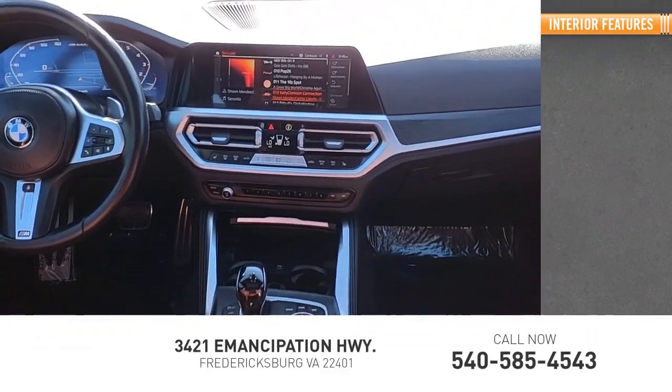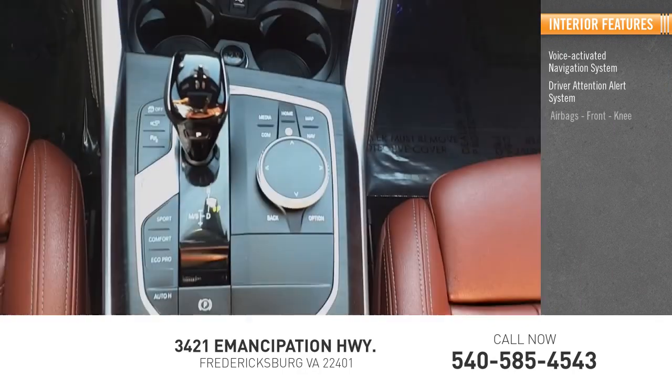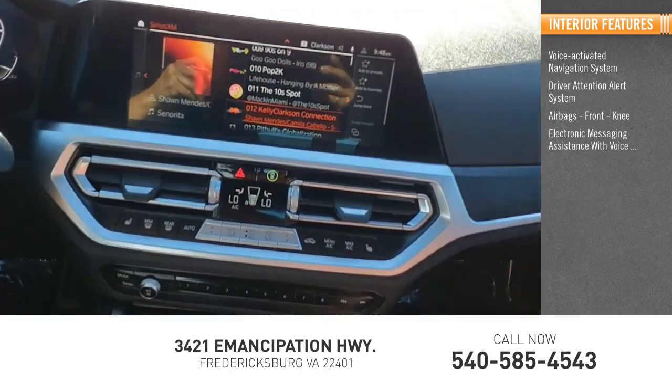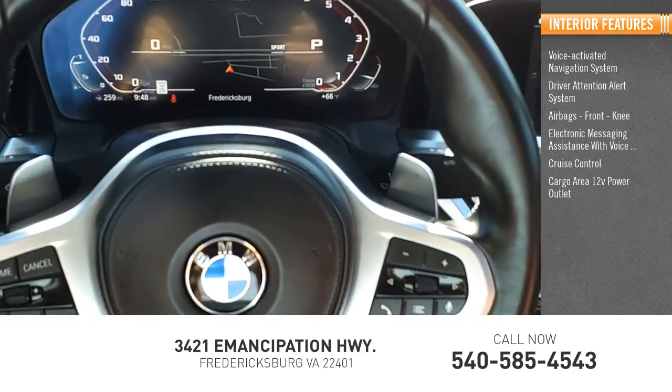Inside you'll find voice-activated navigation system, driver attention alert system, airbags, front knee, electronic messaging assistance with voice recognition, cruise control, cargo area 12-volt power outlet.